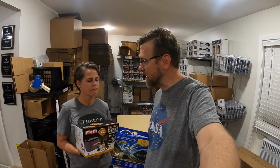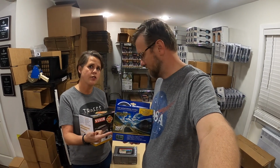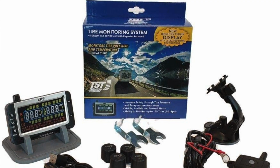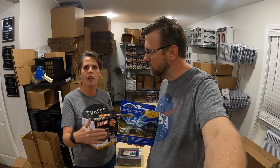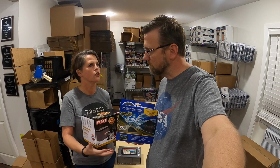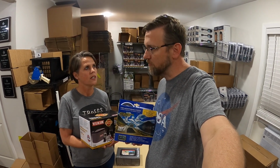So what do we got here, Tammy? TST, tire pressure monitoring system that you are holding. Monitors your PSI and your temperature of your tires and then notifies you if you get below 10% below, 15% above any unsafe amount. On your pressure, yeah. And on your temperature, it also monitors that.